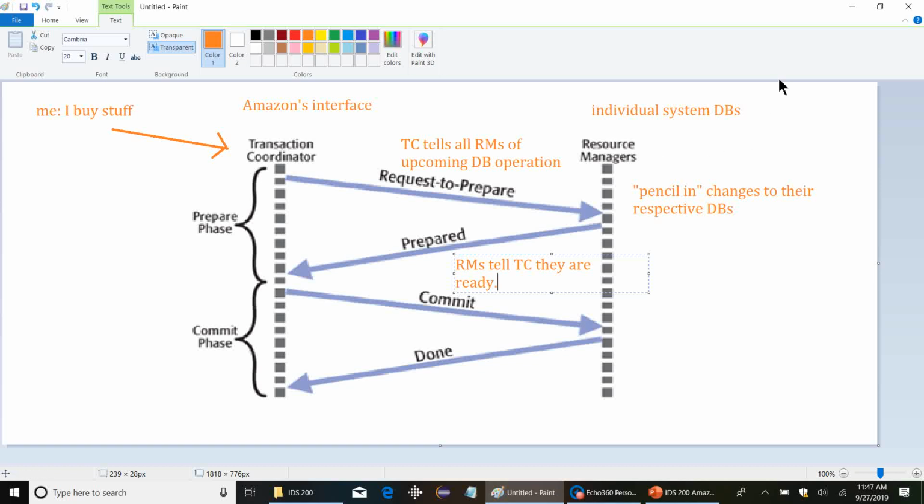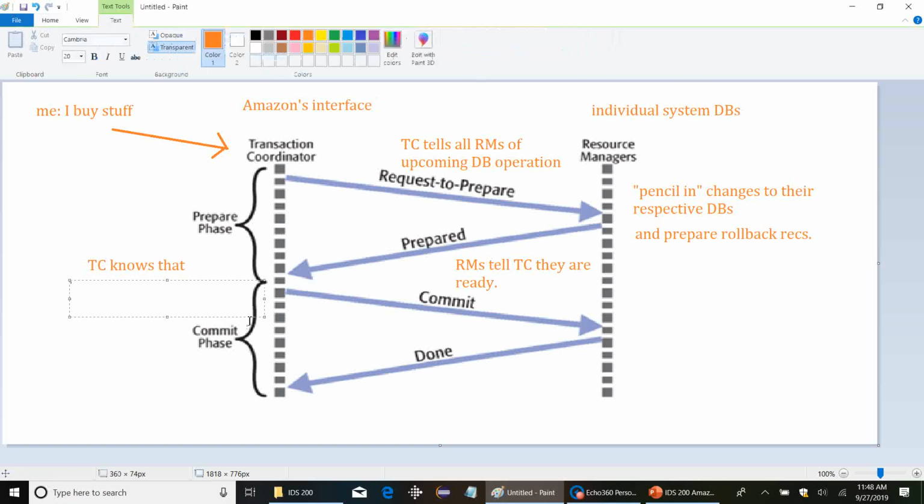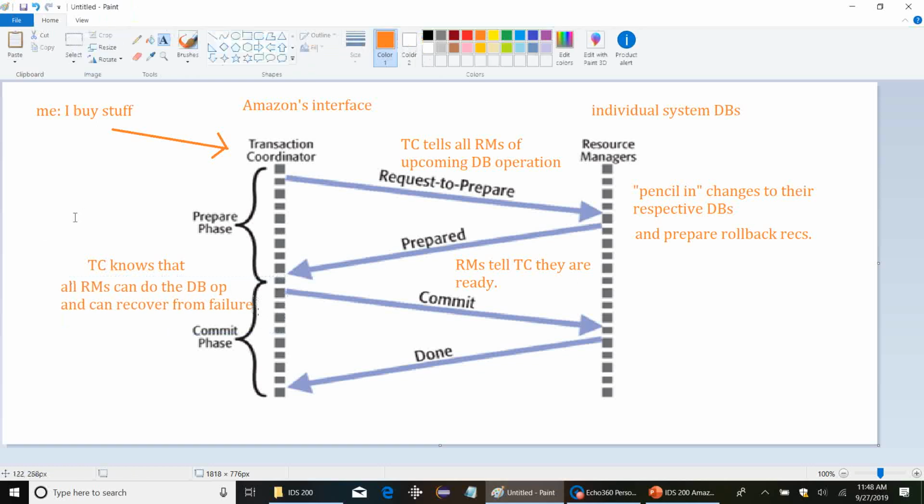They haven't actually changed anything yet. They say, we know what we're all supposed to do. We've all verified that this operation is feasible. At that point, TC knows that, oh, I should add here, and prepare rollback records. Okay? So the resource managers, whatever they need to do for their individual rollback records, they also do that. So at that point, when everybody's confirmed back they're prepared, the TC knows that all RMs can do the operation and can recover from a failure. Okay, so if something goes wrong, that's okay too, because they've all confirmed back that they're prepared, so they know that they have the rollback records in place.